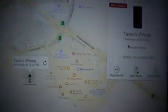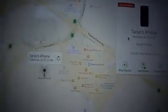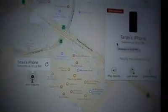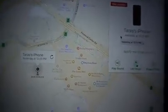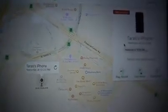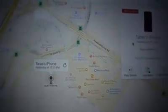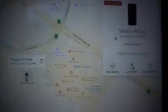Unfortunately, guys, that is a wrap. I'm on my iCloud, and this phone says it's offline. It was online before. I'm trying to play a sound, but it says sound pending, and I put it on lost mode. The only thing, guys, I can state at this point is that this thing is fried. It's just completely destroyed. The impact hit it to the point where I can't track it. And the only way it could be lodged on some roof or a panel, or maybe it's in the ground. I don't know where it is, guys.